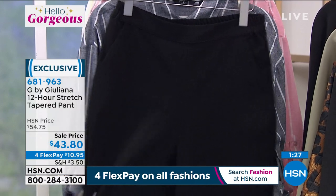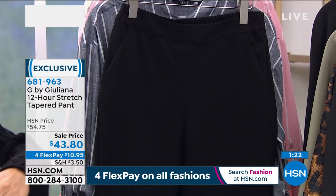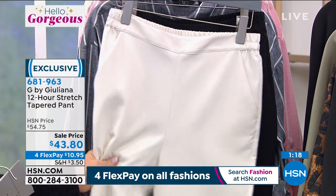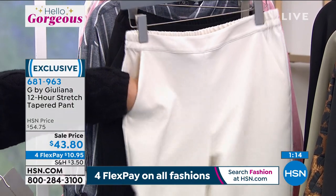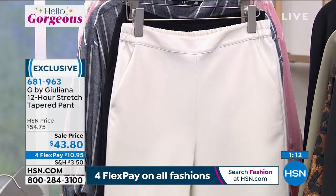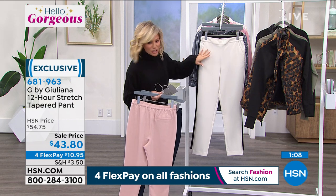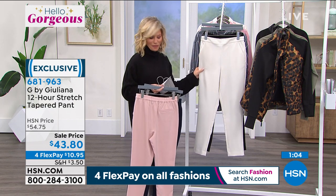So I know, G, there's a lot that goes into this because it's a 12-hour stretch pant. So it's a stretch, what we call woven twill. It's not gonna wrinkle. It's got that nice elastic in the back. You've got beautiful pockets here. You've got that tapered leg. So again, slightly slimming down on the body. Look how this just hangs on the hanger. You know it's a good pant when it hangs on the hanger like this.